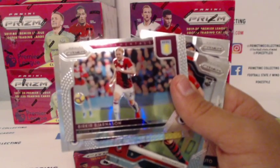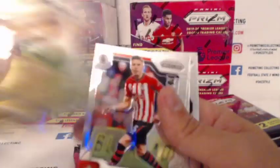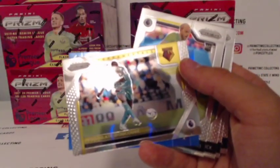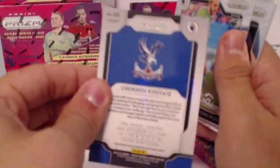Undeniable, Bakir Jarnson for Aston Villa. For Wolves, Ruben Neves, Prism. Jose Halabas, Refractor for Watford. Scorers Club for Southampton, Danny Ings, not numbered. More base. Come on, low numbered autos, low numbered anything. Everything's so high numbered. Watford, Abdoulaye Doucouré, Fundamentals. For Crystal Palace, Koyate Blue, out of 199.